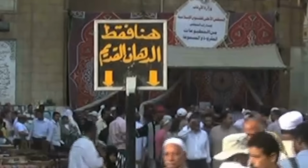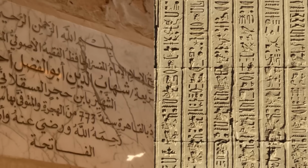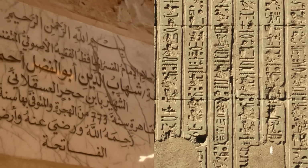Take a look at this sign in modern Cairo. Now take a look at these hieroglyphs from ancient Egypt. Aside from being written in completely different scripts, these two are written in completely different languages.